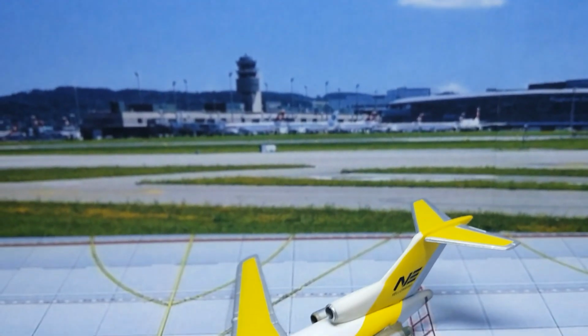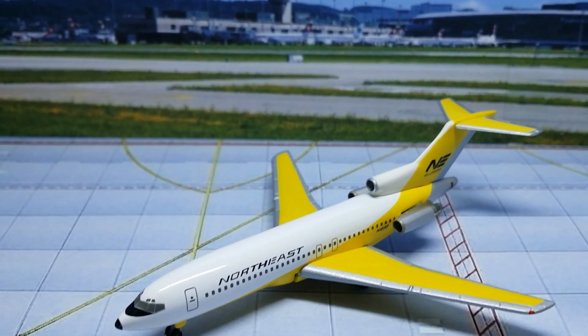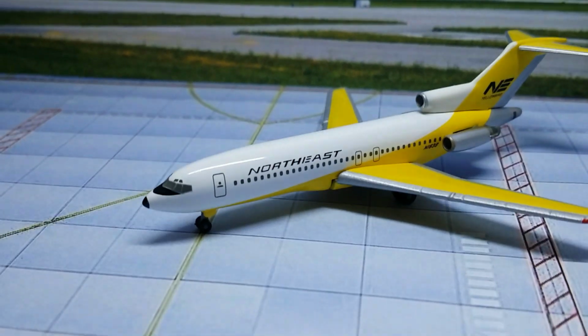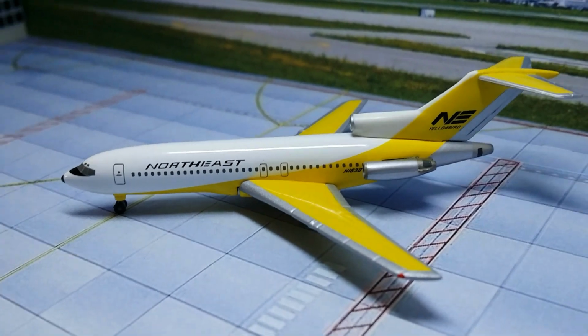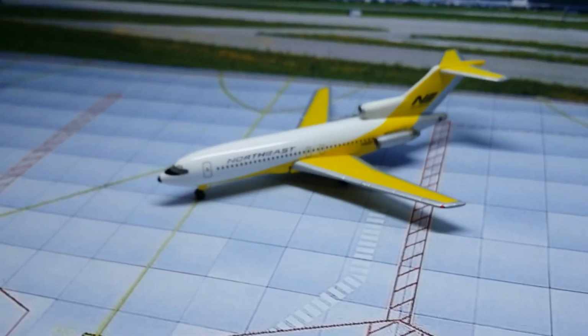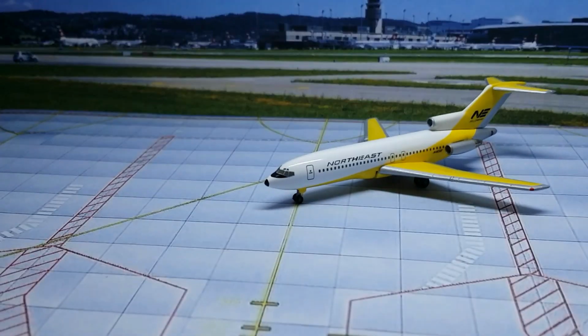So I hope you guys liked my review of the 1/500 scale Boeing 727-100 in the Northeast Airlines livery. It's definitely a cool looking model, and if you're interested in more plane reviews, be sure to check out some of my other videos here.